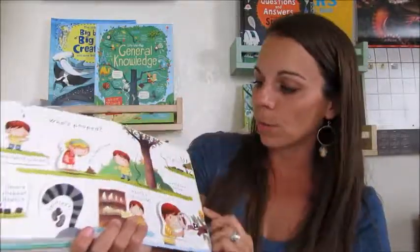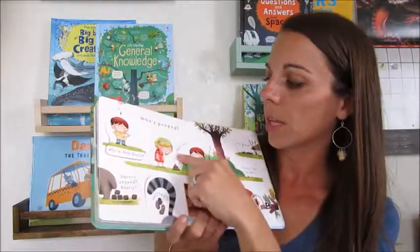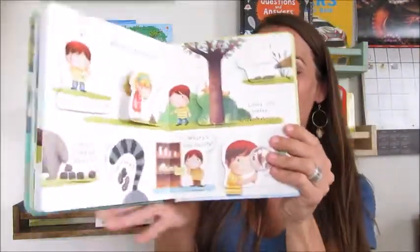This is Who's Poop, so it's kind of like some clues. We have the wombat who has square-shaped poop, and the smelly one, the dog poop. It's really fun.